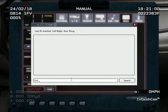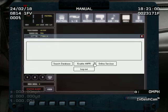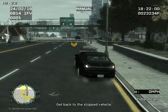So, the first one's gonna be Mr. Bright. Go ahead and run this guy's name real quick. Alright, two citations, revoked license three times, no warrant, so the driver might be going to jail for driving with a revoked license, but who knows, we'll see what happens. Three citations, license violation four times, no warrant.